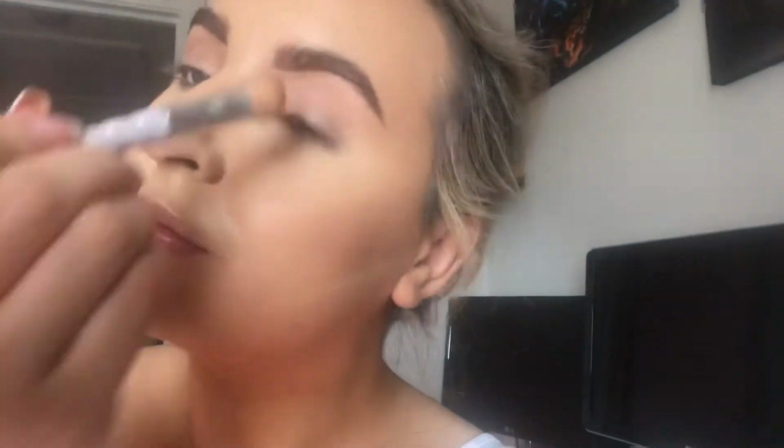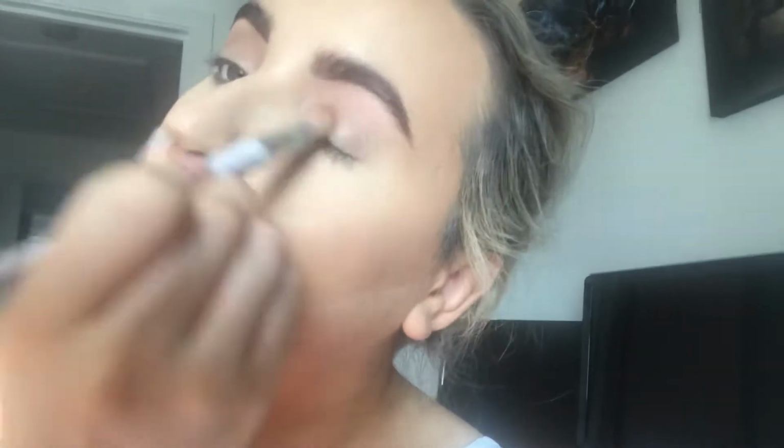Let's do a little bit of eyeshadow. Just using Huda Beauty. Going in with all that shimmering shade. It's not often that I do an all over shimmer eye, but I like doing them sometimes. I think they're really pretty. Okay, surprisingly, my makeup doesn't look too bad, considering I can't see a thing. It's so sunny.